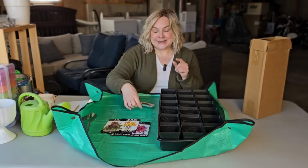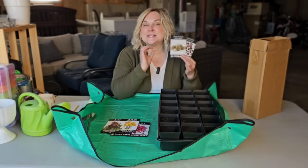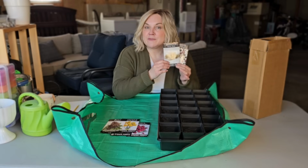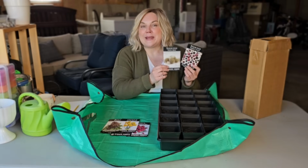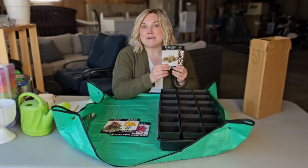And the last 2 varieties are some Scabiosa, which I actually just took out of the freezer because when I read the instructions on growing these, I read that they could benefit from a period of cold stratification. So I went ahead and popped them in the freezer as soon as they came in the mail, and I am now ready to sow them.